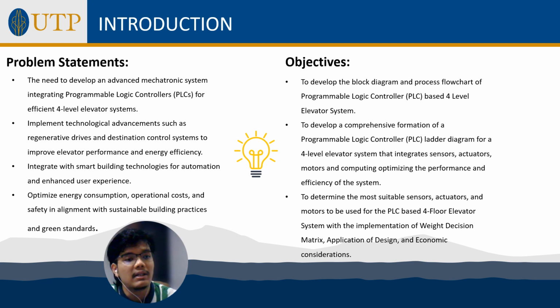Lastly is to determine the most suitable sensors, actuators, and motors that can be used for the PLC-based four-level elevator system, with the implementation of a weighted decision matrix, the application of design, as well as economic considerations.